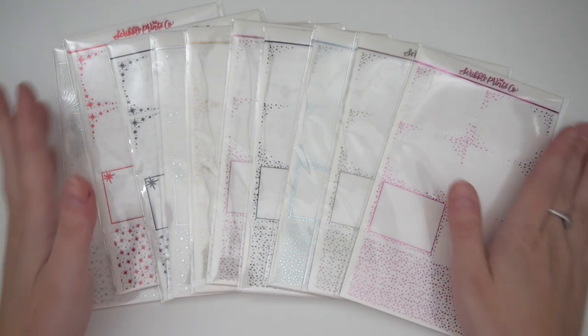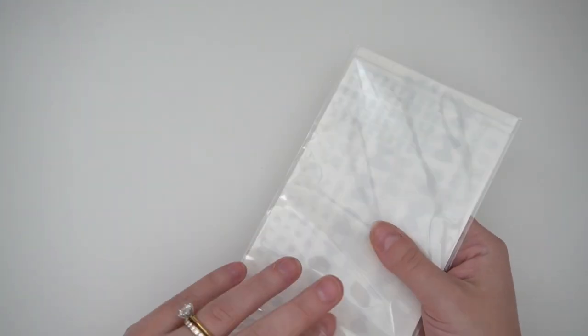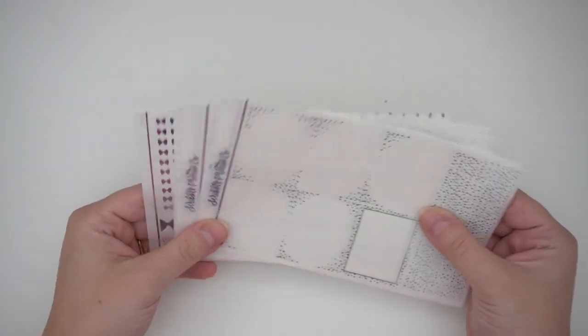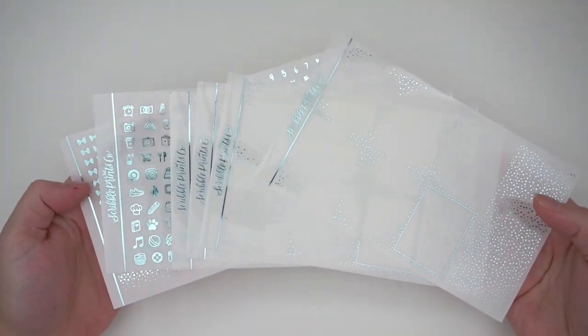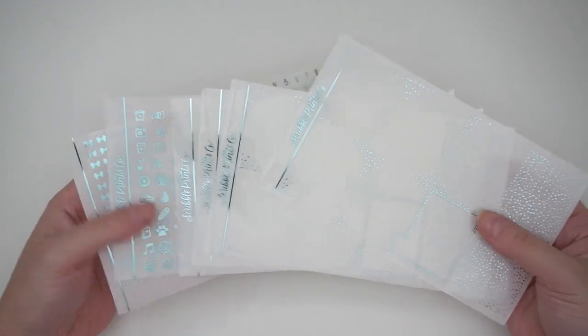So let's go ahead and go through all of the different foil bundles that are going to be added to the shop this week. I do have, I believe, 2 that are restocks, and this one here is going to be the ice foil bundle in confetti. We're going to go through all the confettis first because that is the majority of the designs.